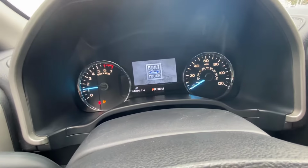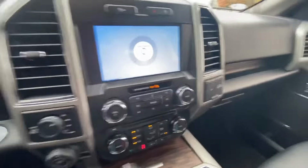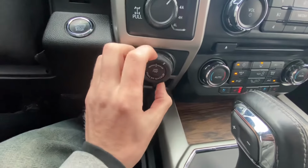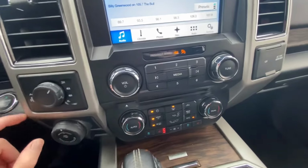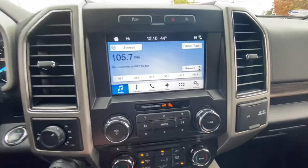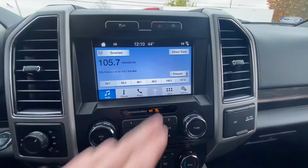Starts up, zero problems. Not a single light on the dash. Go ahead and show you that there's a trailer brake down here as well, along with the trailer backup, your 4x4 controls, heated and ventilated seats. You also have a backup cam as well. Navigation.